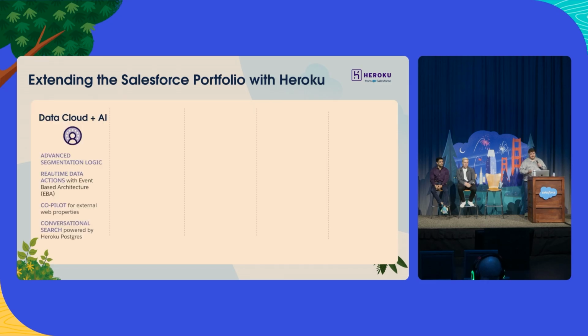And it works. A few examples just to get you started before we dive into the roadmap. With Data Cloud, you can build advanced segmentation logic on large data sources that wouldn't fit an Apex or Flow, and easily fit that within a Heroku dyno with your 126 gigabytes of memory on our largest dynos.